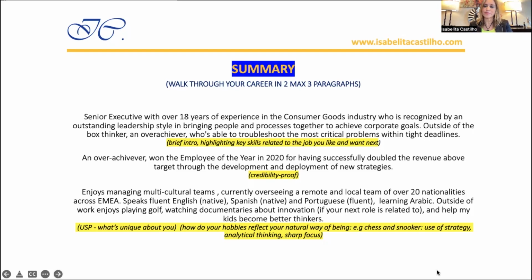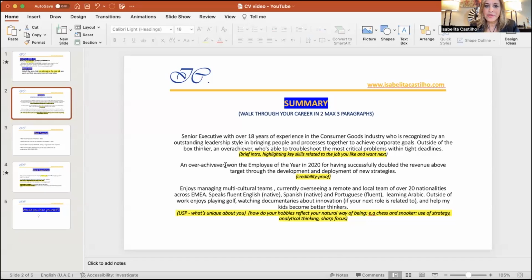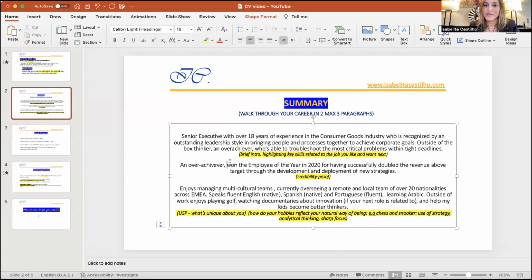So let's give another example. If you say, I love and enjoy playing chess in my free time, or snooker, that involves a lot of strategy, a lot of very refined thinking, analytical thinking, sharp focus. And those are part of leadership skills. So if you do this naturally as part of your passion and your hobby, this is easy for you to do at work.